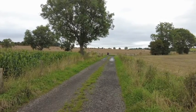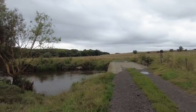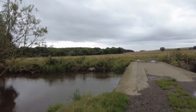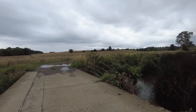In fact, the bridge is just there, and we've just found the River Skerne, which is just here. And the reason it was moved was because it needed more power for the mills in the centre of town. So this is a proper bridge for a river.